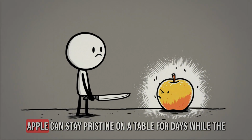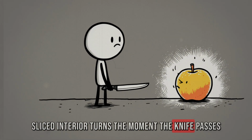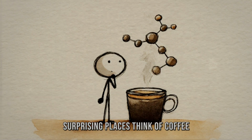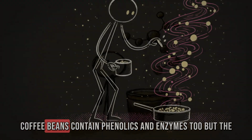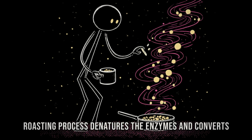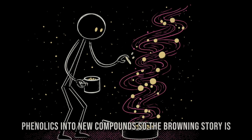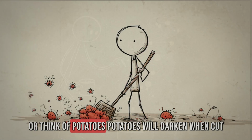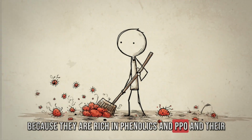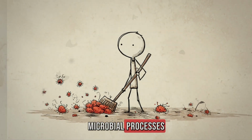That is why a whole apple can stay pristine on a table for days while the sliced interior turns the moment the knife passes. This understanding lets us predict outcomes in surprising places. Think of coffee. Coffee beans contain phenolics and enzymes too, but the roasting process denatures the enzymes and converts phenolics into new compounds, so the browning story is quite different. Or think of potatoes. Potatoes will darken when cut because they are rich in phenolics and PPO, and their earthy taste also changes because of enzymatic and microbial processes.